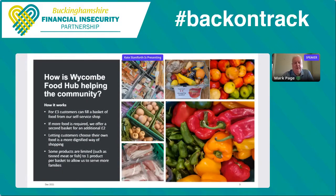So how do we help the community? We've come up with this concept that anybody can come into our shop and pick up a shopping basket and fill it with anything that we've got on display. So this could be fresh fruit, veg, meat, coffee, tea, cereals, frozen food, fresh food, dairy products, milk, you name it. Anything that we've got in our shop, people can come in and fill a basket for £3.